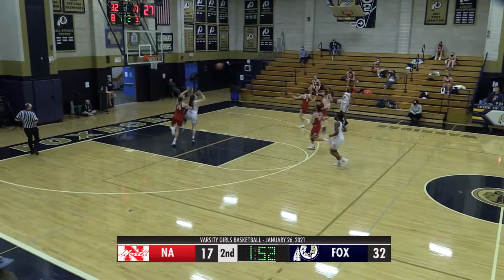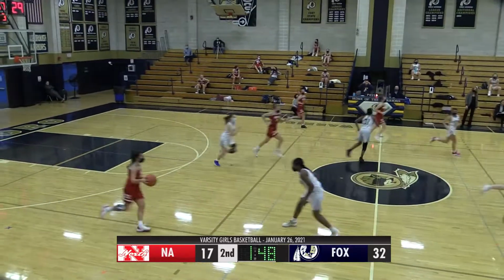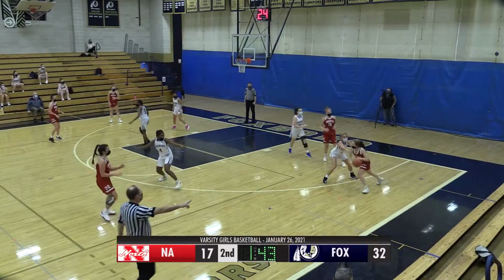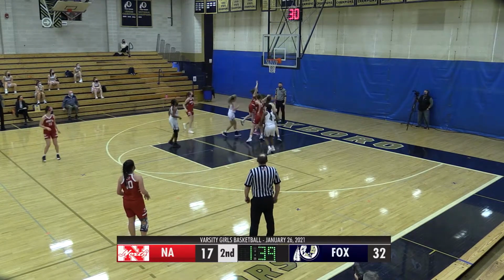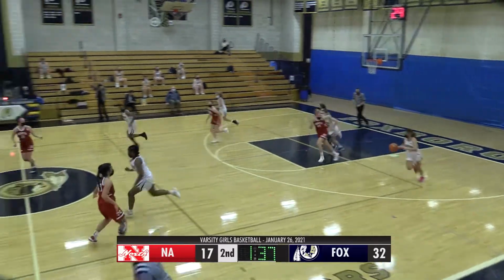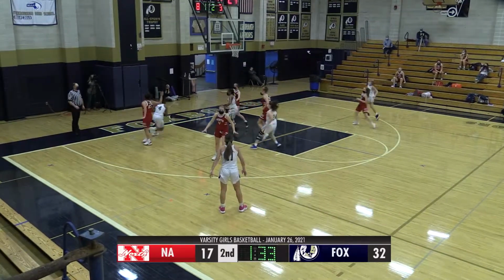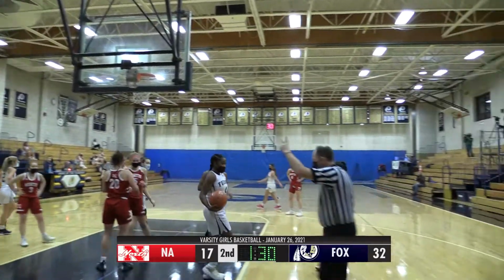Jordan brings it up, throws it. Ooh, just missed to Lauren. They were trying to set up their... There's a nice play there. Oh, just right. Misses. Caitlin with the rebound. Swings it to Cam, who takes it in strong. Just misses. Oh, they call a blocking foul.